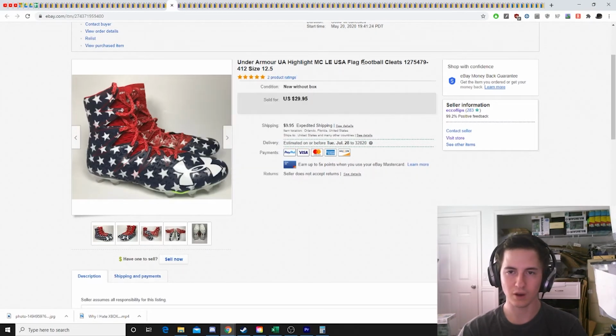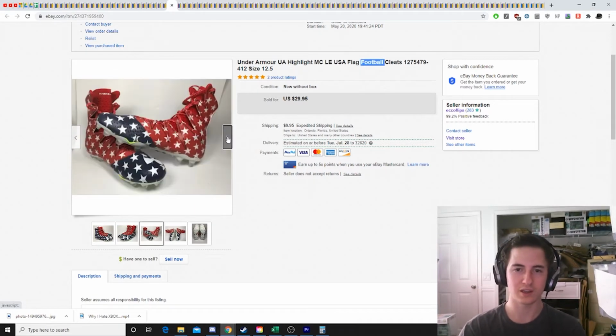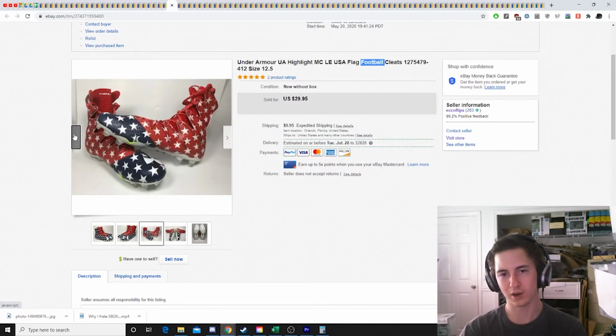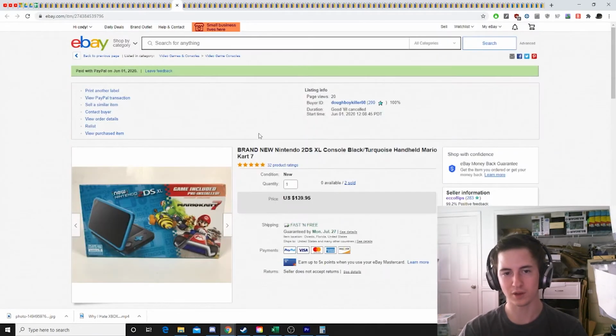Here's some golf club. What is this? Oh, football cleats. My bad. These are football cleats, and I paid $3 for these at Ross, and I sold them for $30, and the buyer paid shipping. So I made like a good 25 bucks on that one.